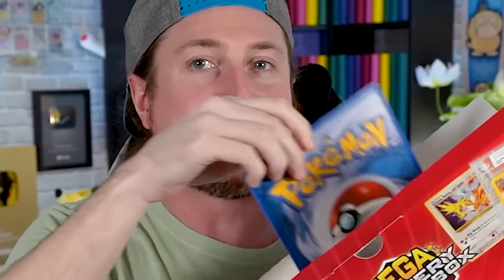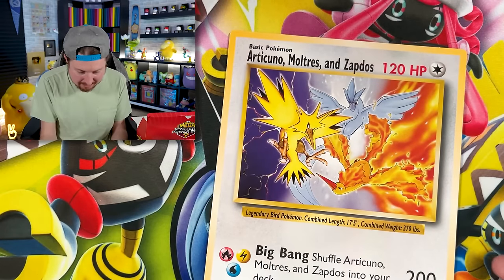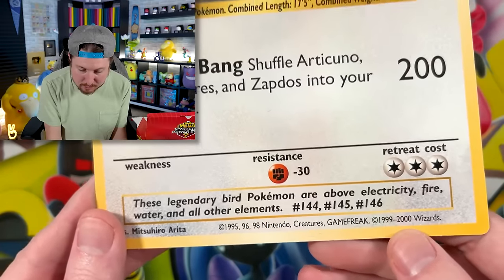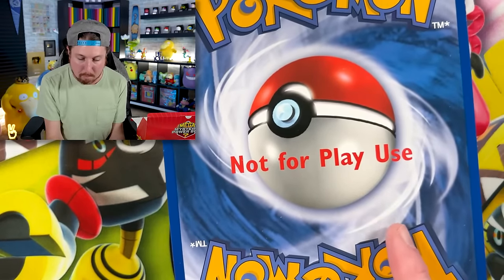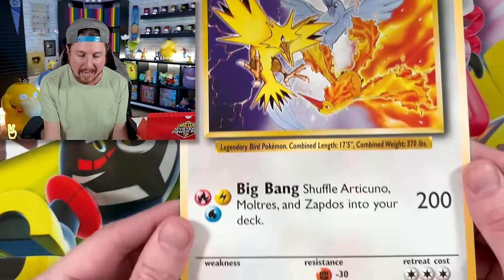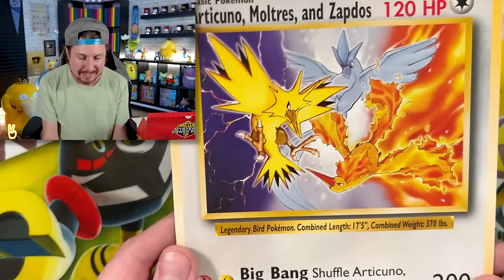Now, I already see one item that I'm loving. We got the jumbo card of Articuno, Moltres, and Zapdos. Now, this is actually an older item. Look at this. This is from the 2000s Wizards of the Coast era. Even says not for play use. So really interesting that these are being included. If you did not have one of these in your collection, this would be a great opportunity to hopefully get one. It is a Pokemon mystery box opening that you'd be doing.